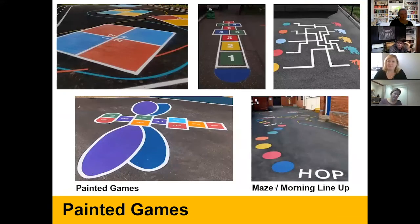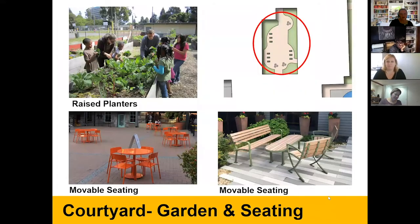Finally, one of the things that we always love to do is include painted games throughout the space: Foursquare, hopscotch, some mazes. We have lots of different options included. So there are lots of activities, really utilizing some of the asphalt paving that's out there. And finally, that courtyard space I mentioned before.